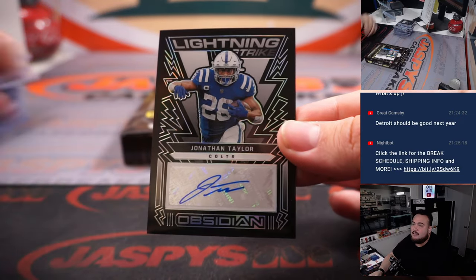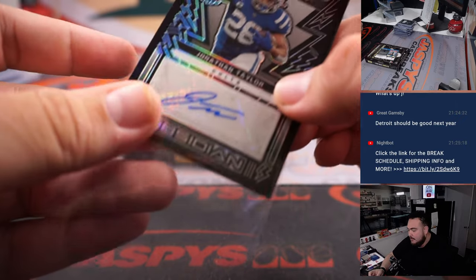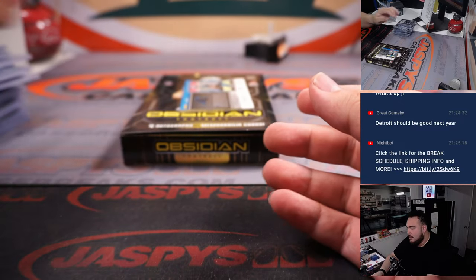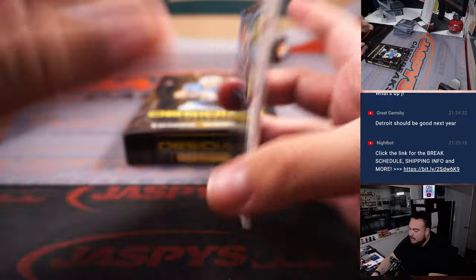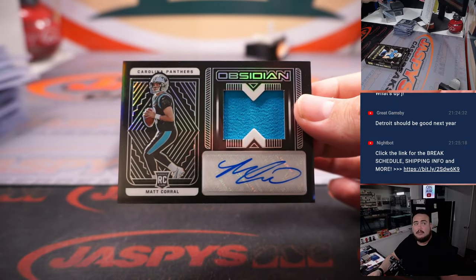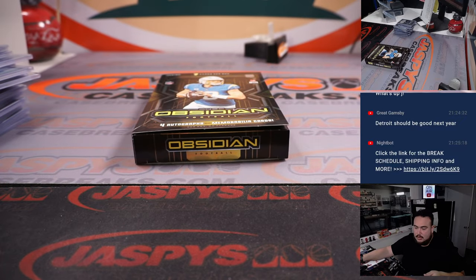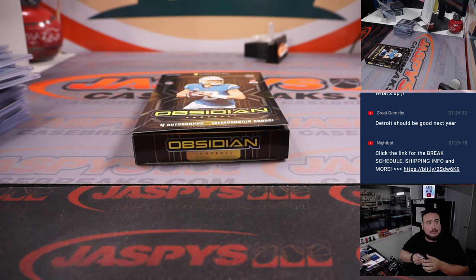Jonathan Taylor, lightning strike for the Colts. Nice one there for Rob. And last hit of the break, Matt Corral to 175. Little patch auto. That's for the Carolina Panthers, part of the 10-team RMB. And it's 125, spot 5, Ryan B.